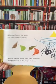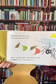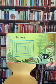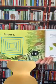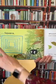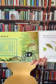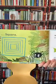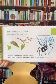But Walter started again. This time he made a bigger web in the shape of a, what shape do you think he'll do next? A square. How do we know this is a square? Yes, because it has 4 corners and 4 sides. There's his square web. Walter looks pretty happy about this web, doesn't he? But whoosh went the wind and it blew the web away.